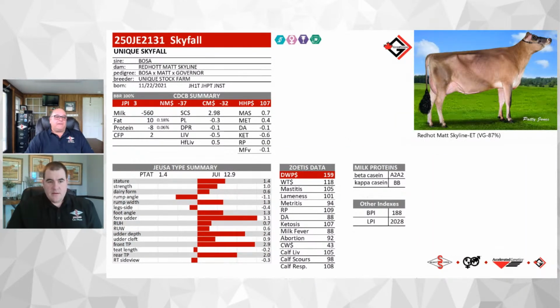Mark, tell us about Skyfall. Oh, yeah. The new addition to the 250 lineup does well in Canada and fits that Showcase Selections product line. It is 250 7JE 2131 Skyfall. This Bosa son is out of a Very Good 87 dam, picture to the right of your screen, then an Excellent Governor, and then back to the Avonlea cow, Magnolia's Mischief, that I think was intermediate champion at the Royal.